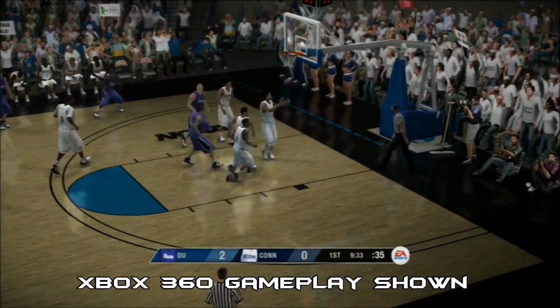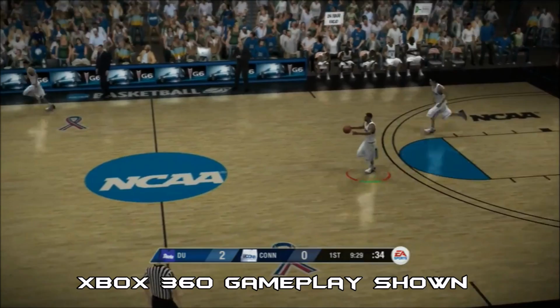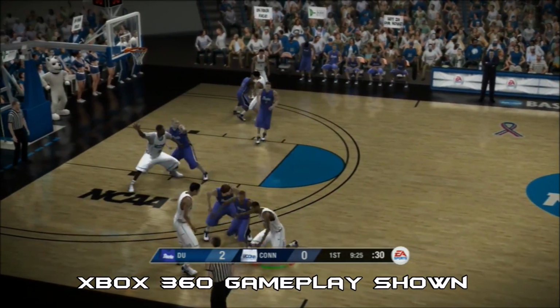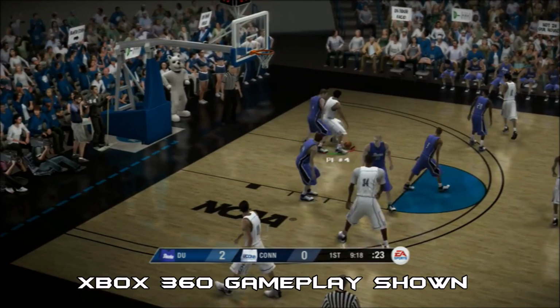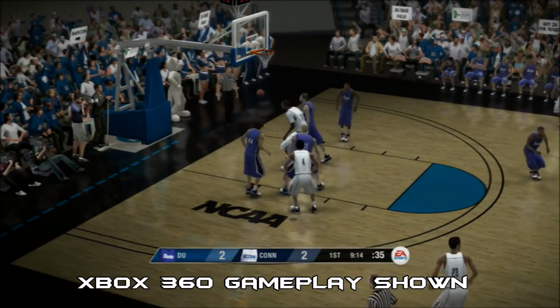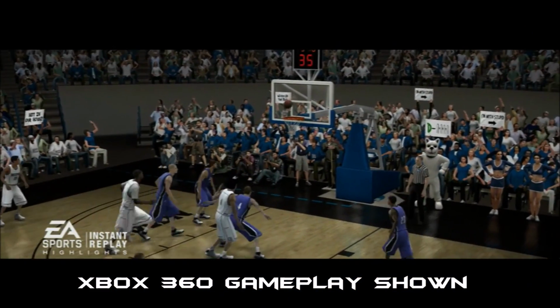For the bucket, up and in. Get out of the way, baby. That was absolutely sensational. Both teams looking to get things going here. Looking for a good shot. That spin move's not going to work against this defense. That's a no-no, baby. Defensive player beats him to the spot. Watch the replay, Brad.